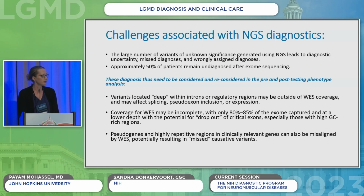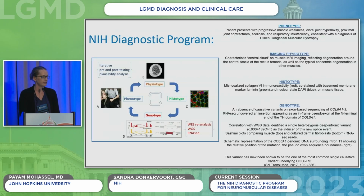So therefore, it's very important to have an iterative research-based study that allows us to really put all the puzzle pieces together for every single patient and obtain a genetic diagnosis. In some recent work that we did, we were able to see that some of the more recent mutational mechanisms are related to hidden or deep intronic variants that were not being picked up by the more traditional methods. And we've been able to pursue more research-based testing to get to a diagnosis.